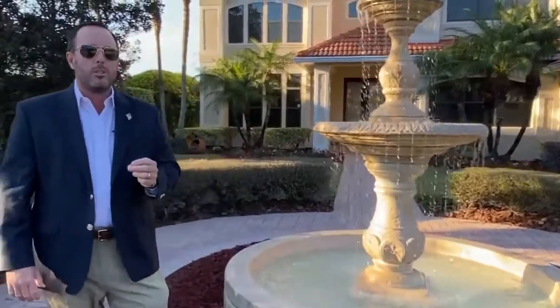But wait till you see the finishes inside. Formal living, dining downstairs with a custom executive office, amazing chef's kitchen, open concept family room, gorgeous master suite. And then upstairs, we've got three different bedrooms, all oversized, all have bathrooms. One shares a Jack and Jill.